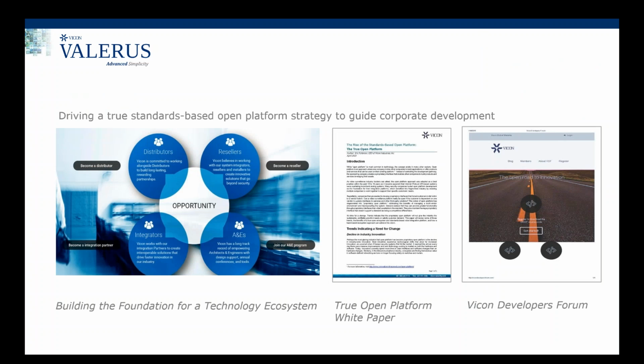All right, so let's get started. What's really exciting about Valerus is that this is built from a blank canvas. We have years of experience from people that have built VMS in years past, and we've built it completely from scratch. This is going to be the cornerstone product of new Vicon. Now, as I mentioned, this has been built out for a couple of years in the background. On the forefront, we've made the change to new Vicon. And as you can probably see from our new website, we've put the opportunity smack dab in the center, and we've built a technology ecosystem around that.